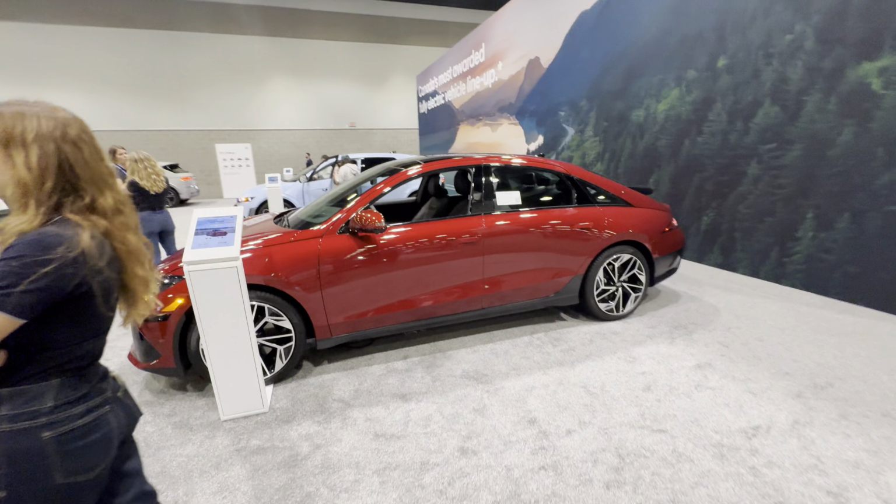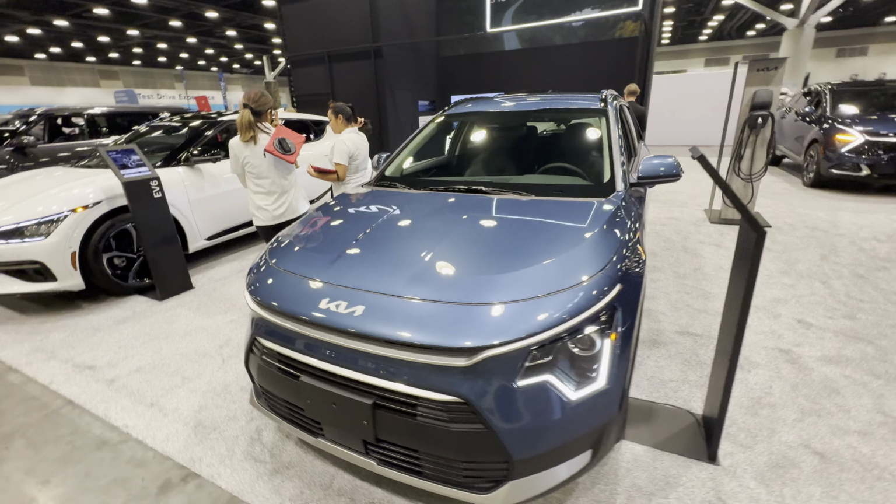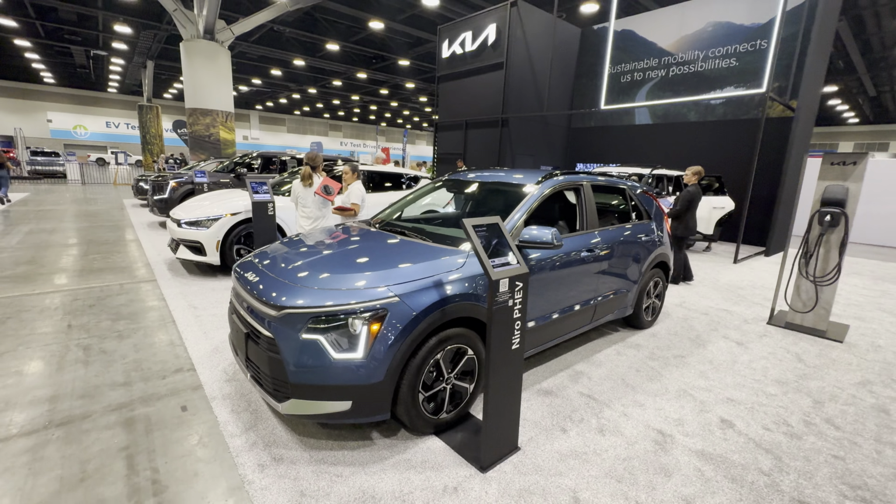All right, all the test drive vehicles lined up in here. It's incredible, the size of the fleet. I actually already did a kind of tour of that area earlier. So let's move along. I'll show you Kia, Niro, Kia EV9, EV6, PHEV, it's also Niro, Sorento.